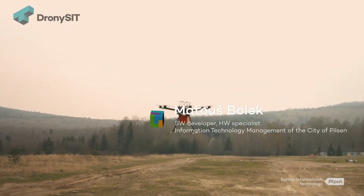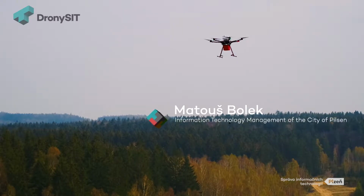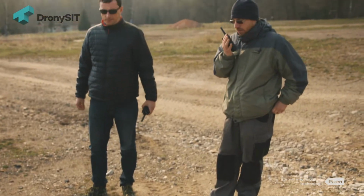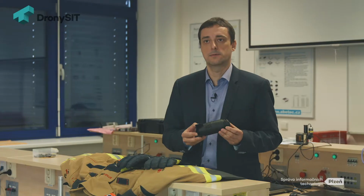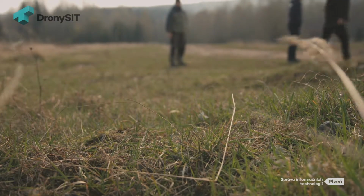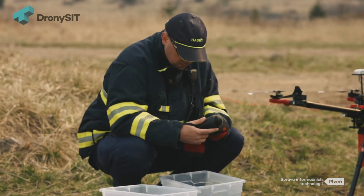Be it a forest fire or a chemical plant gas leak, a drone could distribute sensors autonomously. These would then send information on air composition, temperature, and anything else. It is possible to measure not only temperature and humidity, for example, but also dangerous and explosive gases, and even radioactivity can be measured. We have built the system to be as versatile as possible.